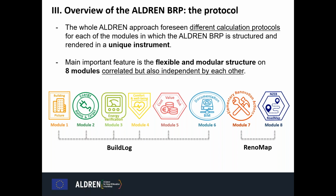You can see here in this slide that they are represented by stamps, like the normal stamps that you get on your passport when you travel, because we need to stress the importance of seeing this passport as something dynamic that can be updated over time. It could be seen as a building journey. That's because we created a passport with a flexible and modular structure based on these 8 modules.